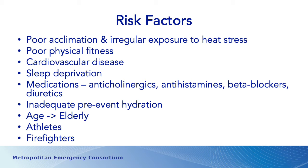We mentioned elderly as being at risk for hyperthermia. So elderly are more likely to develop heat-related illness. Be especially cognizant of that, particularly in the hot summer months, when you go on a run on an ill elderly person and you walk in the apartment and it's very hot. So think about that. Other risk factors include being an athlete or being a firefighter. That's because of the heat stress that you and they may be exposed to during the course of the day. So you have to think about that as well.